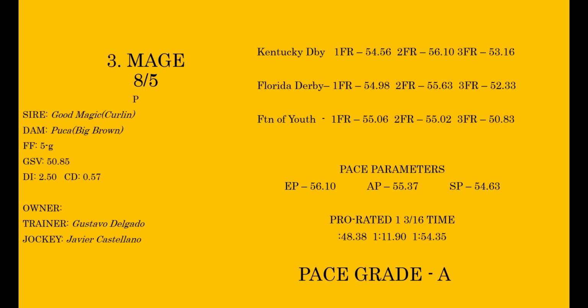Now, the only question we have is if he does break poorly again, he may have to do a little too much late. And the fact that there may not be a lot of pace in this race may be a problem for him. But he's coming into the race in top form. That's exactly the pace progression you want to see. His average and sustained pace are leading this group, and generally, a horse that has the top AP and SP wins the race. So good indication. You see the prorated mile 3/16 time.